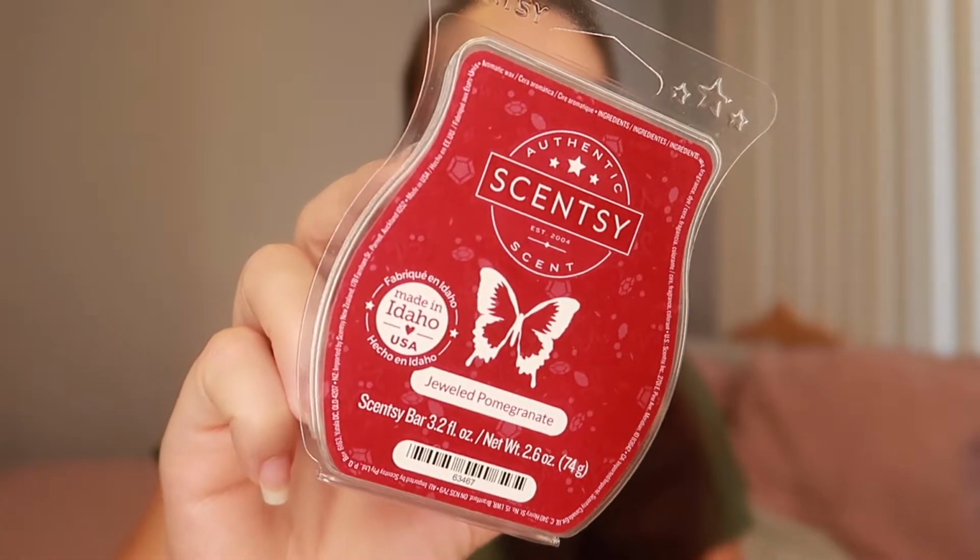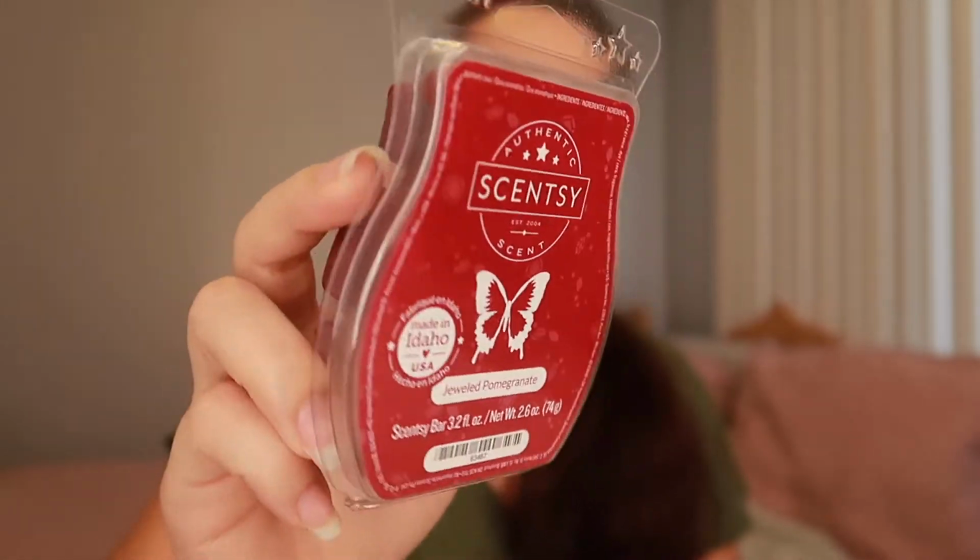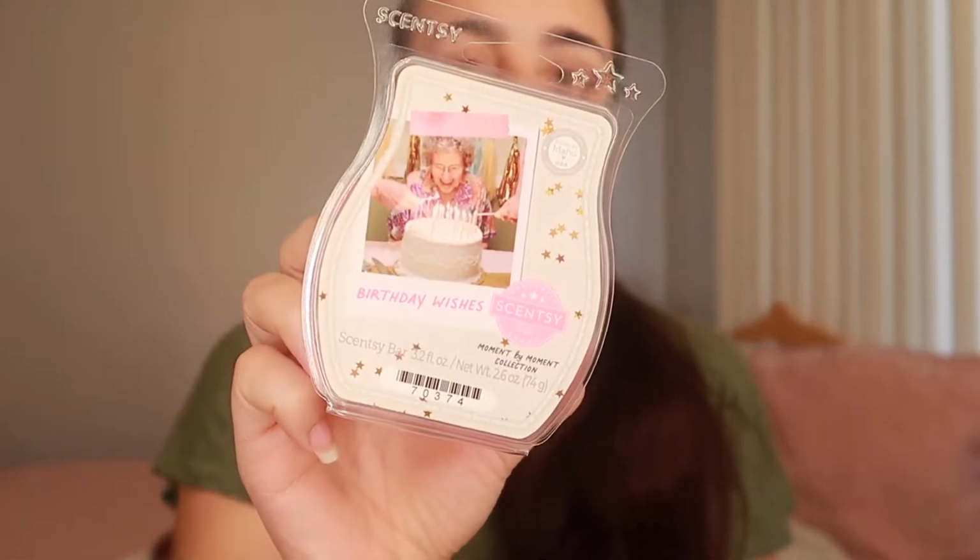Then we have here Jeweled Pomegranate. This was also a scent of the month for last year. Oh, that one smells really nice as well. And then lastly, before I get into the sniff session portion, I have here Birthday Wishes.